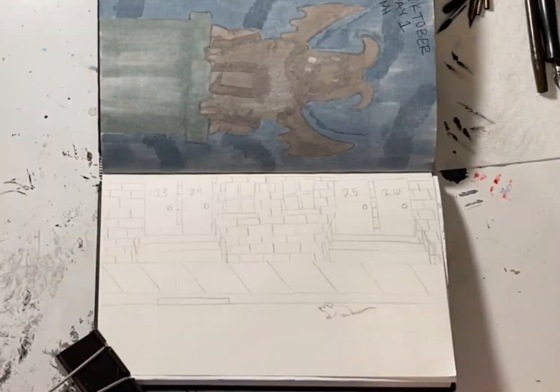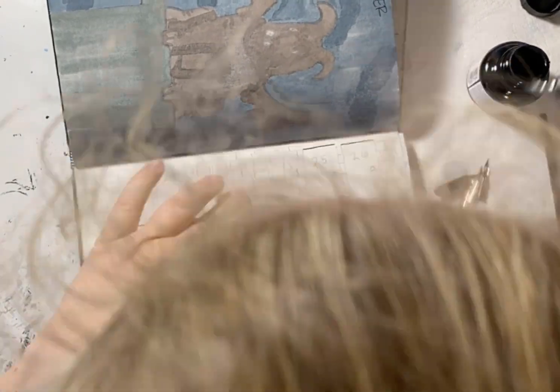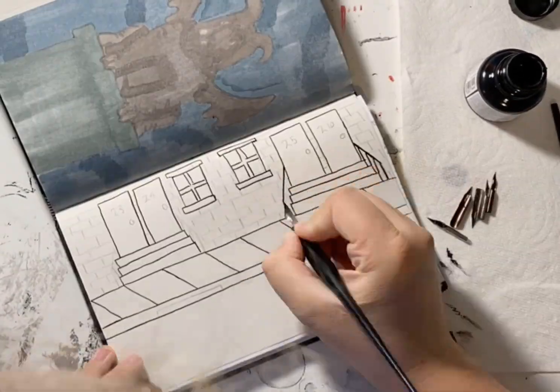The prompt on day two was scurry. I thought of a mouse when I thought of scurry, and I didn't want to just draw a mouse, so I drew a city street with a little mouse on the road.